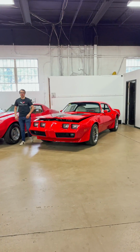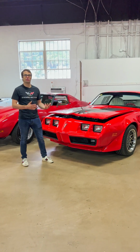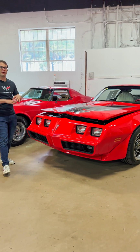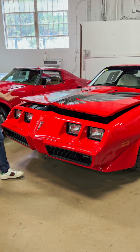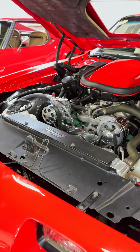1980 was a great year for the Trans Am. It was in the movie Smokey and the Bandit. It was actually the first year that they introduced the 301 turbocharged engine. However, this one doesn't have the 301 in it. Instead, it's swapped with the not original 400 cubic inch beast, and this thing is sweet.